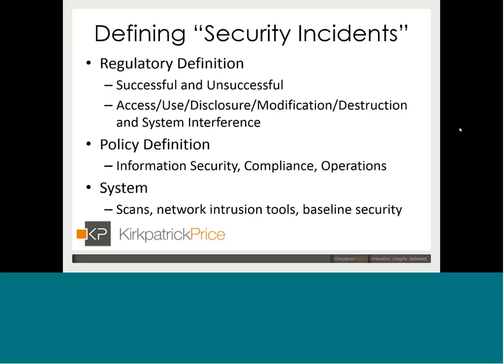And then moving to that first phase of evaluation, the identification phase, and in terms of systems, creating systems that assist in and facilitate your organization's definition of a security incident. So it's one thing to define it in policy, even more usefully than what the regulatory definition is. But if we don't have systems in place that make the policy work, then the policy is insufficient.